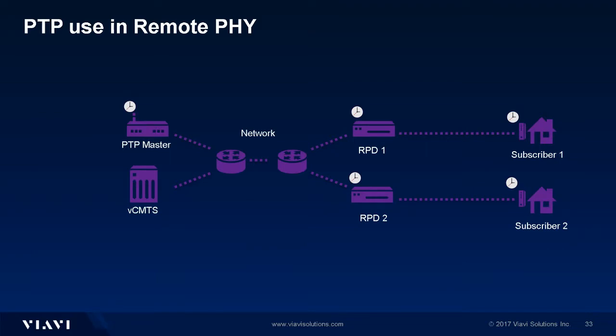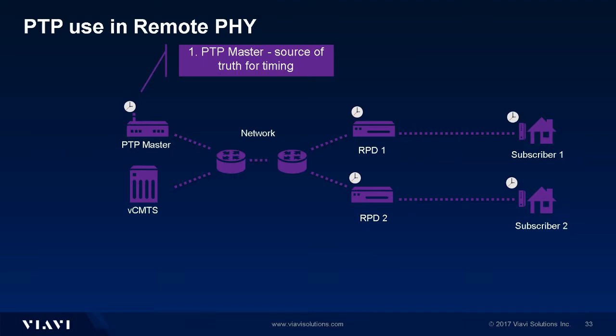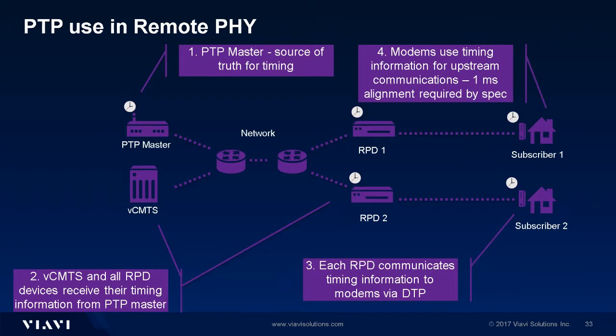So if you have your grandmaster, a source of the true timing, it should be spread around the virtual CMTS, the CCAP, or the remote PHY devices for timing synchronization. And these remote PHY devices send through the DOCSIS timing protocol the timing requirement to the cable modems. Because it's very important on the return path, when the cable modem is on an ATDMA transfer, that it speaks only when the slot is allowed. So you should have a timing synchronization there.